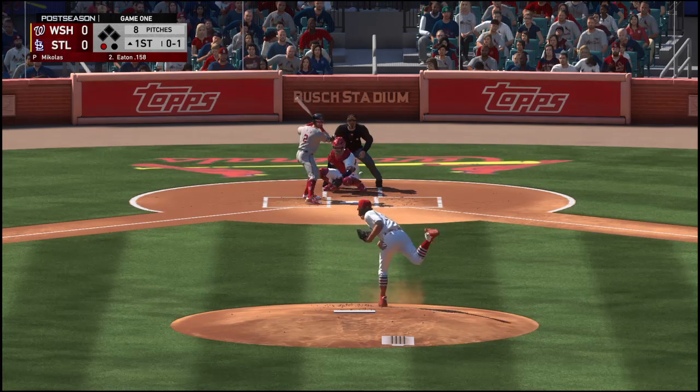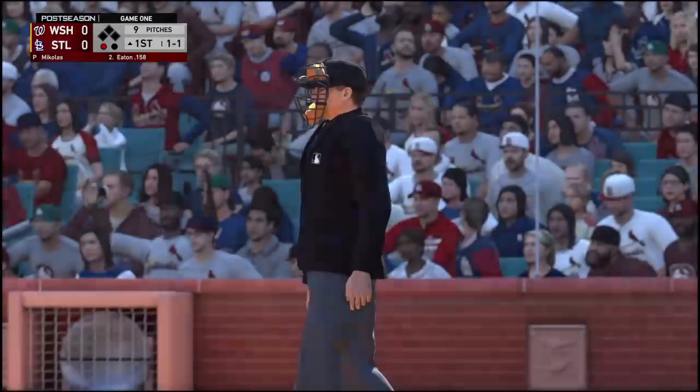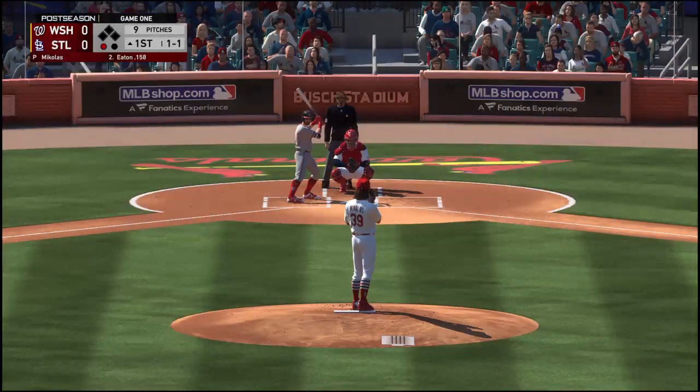He has good stuff, not great stuff. He relies a lot on his defense, and one of the keys, he's not afraid to throw the ball in the strike zone. With that said, he needs some defense behind it because he's not going to get a whole lot of swings and misses.